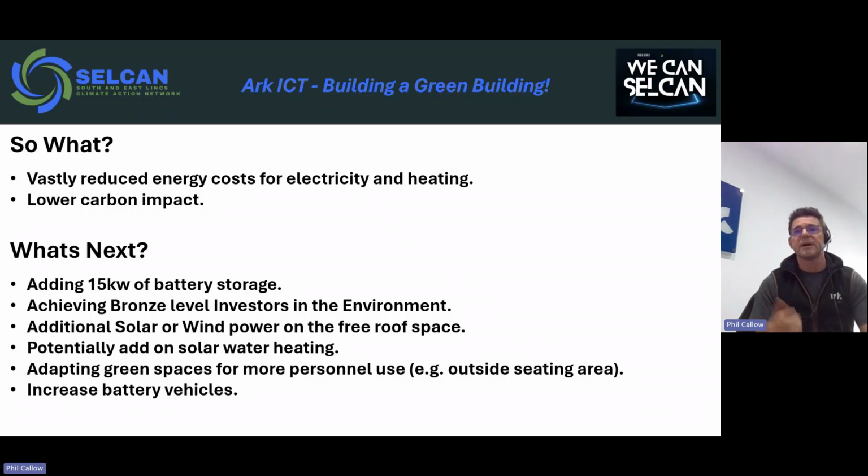As I said earlier, we're looking to add additional solar and wind power on the roof. We've got quite a lot of roof space up there, so potentially we could add quite a lot more power generation, and we would definitely like to add some solar water heating. I happen to have that at home, and I know it works really well, especially in the summer months, where we probably don't have to warm up the hot water using any other source for about 5 months of the year.